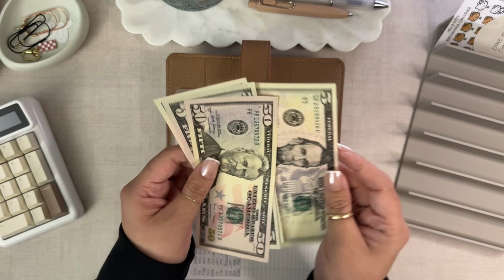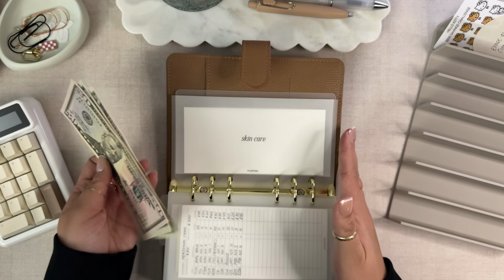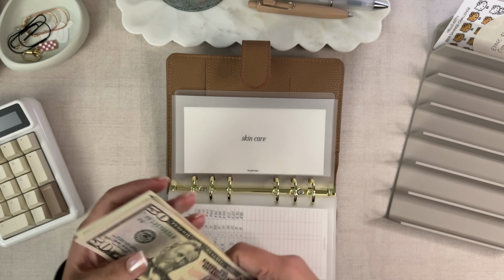I can see it already, but you know what? At least I'm staying on top of my game, and I'm making sure I'm staying on top of my cash stuffing. And that is the most important part.